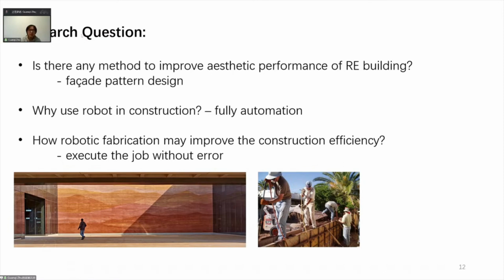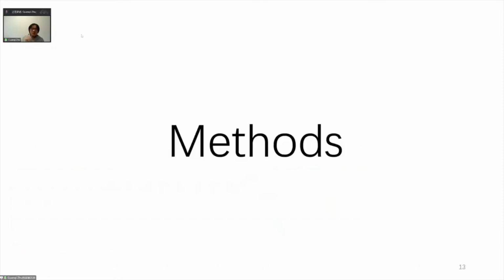Because we can always see there are a lot of good advantages to robotic arms. It's smart, the whole process is fully automatic, and it will never make mistakes like human beings. And how can this improve construction efficiency? We can utilize the robot to do the material distribution, because the robot will not make mistakes as long as your program is correct. So here are all my research methodologies.